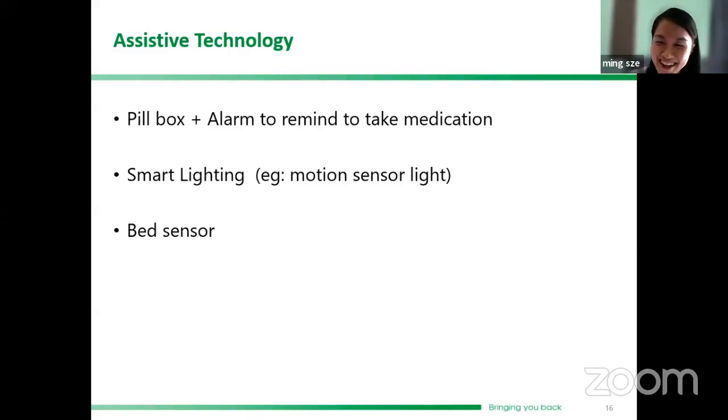I don't see any other questions. Could you show an example of a bed sensor? I don't think you'll be able to show one, but could you just describe it? What is it like? Does it have wiring? Is it remote? What does it look like?